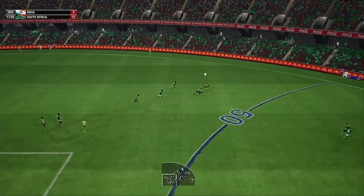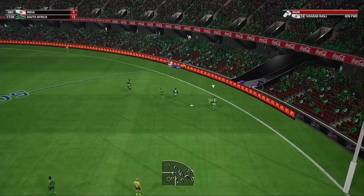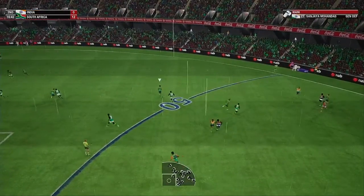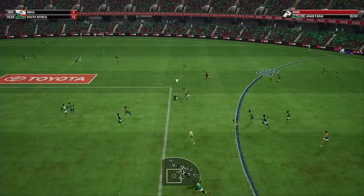Mops up the loose ball. The ball mopped up, packing it out of there. And the mark will be paid. Takes a few deep breaths before this important kick. Punches the kick. Good mark there. Puts it on the boot. Marks now and can send it back.